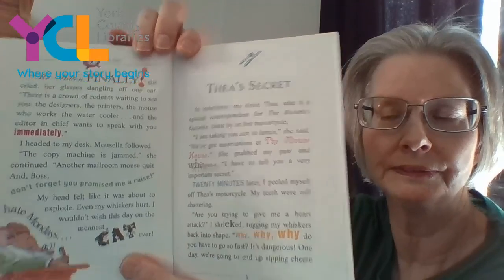Chapter 2. Thea's Secret. At lunchtime, my sister Thea, who's a special correspondent for our Reader's Gazette, came by on her motorcycle. I'm taking you out to lunch, she said. We've got reservations at the Mouse House. She grabbed my paw and whispered, I have to tell you a very important secret. 20 minutes later, I peeled myself off Thea's motorcycle and my teeth were chattering. Are you trying to give me a heart attack? I shrieked, tugging my whiskers back into shape. Why do you have to go so fast? It's dangerous. One day we're going to end up sipping cheese through straws at Mouse General Hospital. Still the same old fraidy mouse. My sister laughed, slipping into the restaurant.